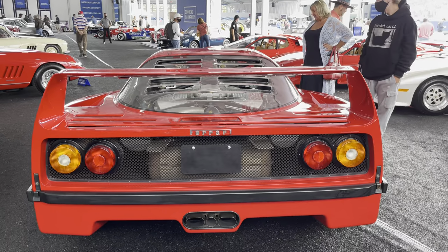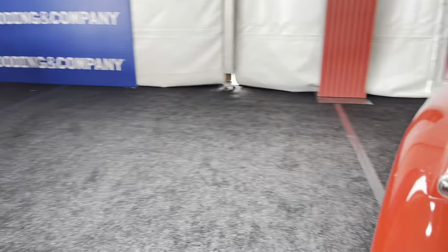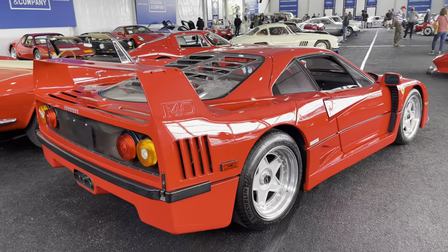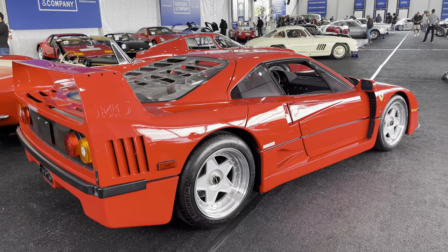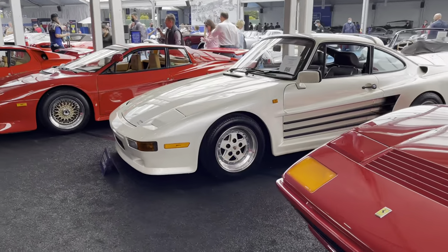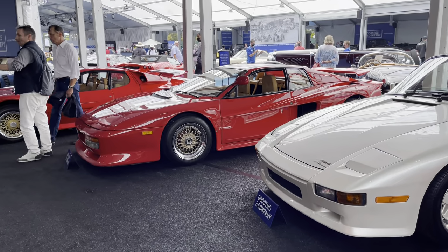Crazy, crazy. 512 BB. Testarossa. Crazy. Jaguar XK120. Gorgeous. Look at this thing. It's still beautiful even today. Unbelievable. And then the Koenig down there. And this just ridiculous 911 959 slanty nose monstrosity. That's just crazy. And yet right at home next to the other cars.